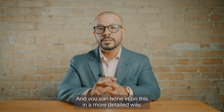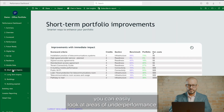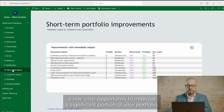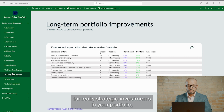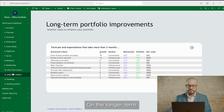And you can hone in on this in a more detailed way. So in this short-term improvement view, you can easily look at areas of underperformance relative to the estimated costs, allowing you to quickly pinpoint a low-cost opportunity to improve a significant portion of your portfolio. Now, similarly, with long-term improvements, you're going to be able to identify, again, lower or mid-cost opportunities for really strategic investments in your portfolio, as well as identify areas that you might want to think about on the longer term.